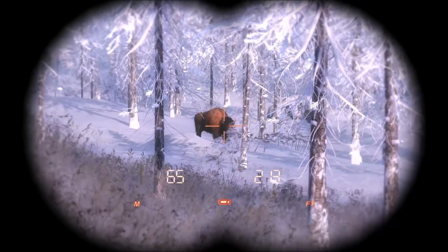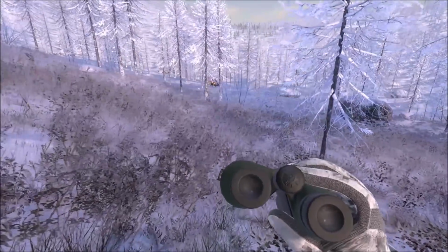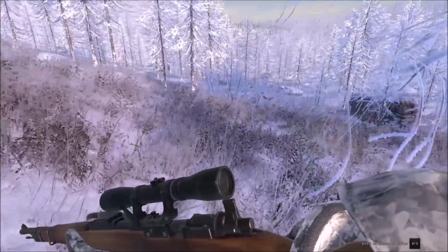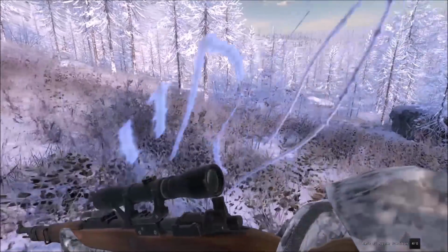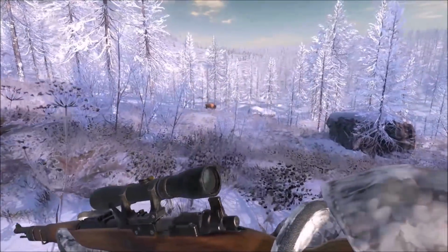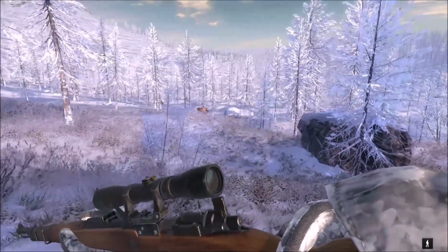Alright, we're moving towards another bison. This one won't help us for the comp because her max score is only 75. And we need about a 102, I think, to increase our score at all at this point. But we'll try to take her out because we are, in fact, here to hunt bison, not just hunt trophy bison. See if I can get her attention, at least stop her for a minute.